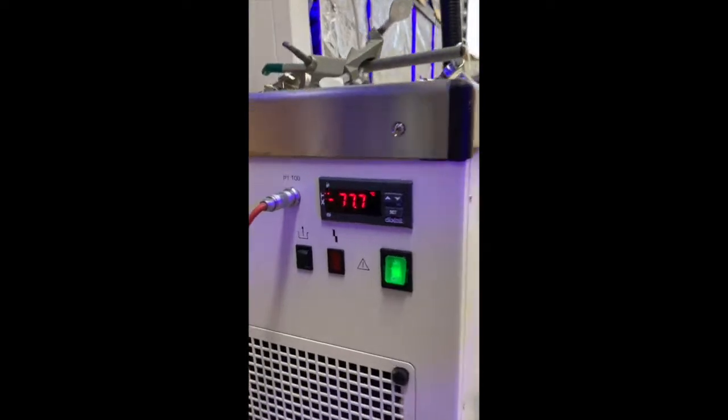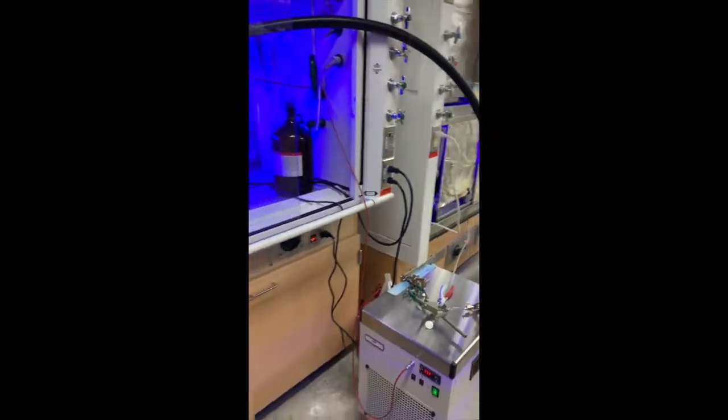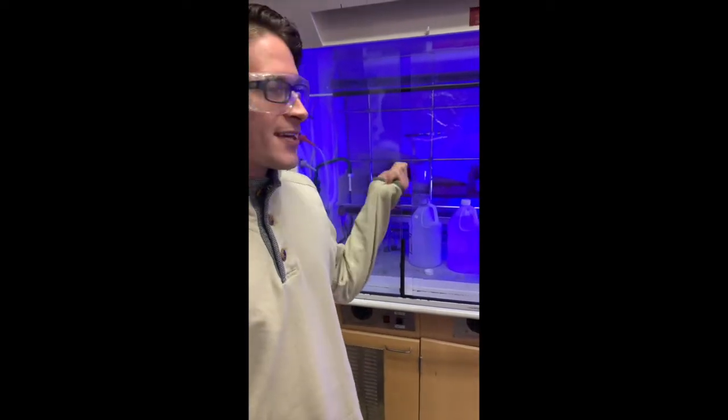Can you see it? So this is pretty common for a lot of our photochemistry. We set up these reactions at really cold temperatures because cooling these reactions down helps us with enantioselectivity most of the time. So it's not really the heat that we want from the light, it's actually the blue light itself, and we try to get rid of any of the excess heat that we can.